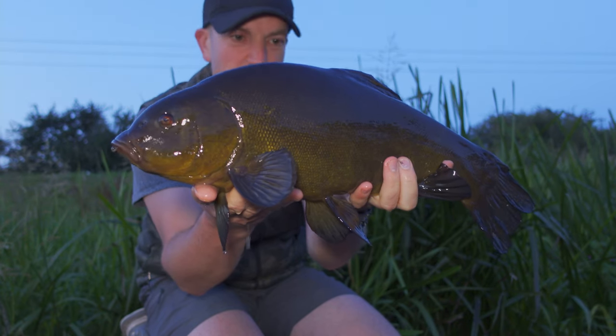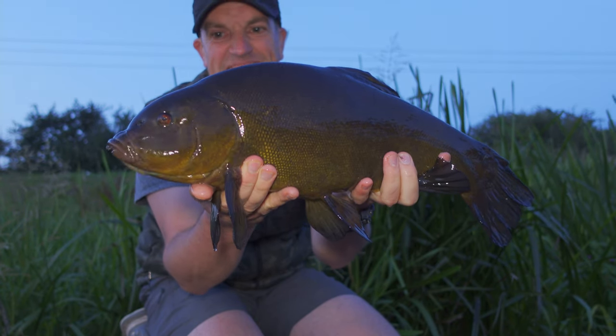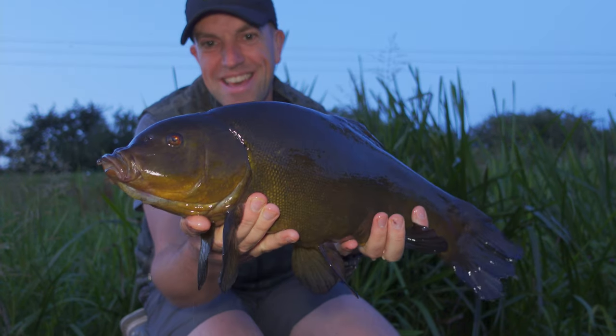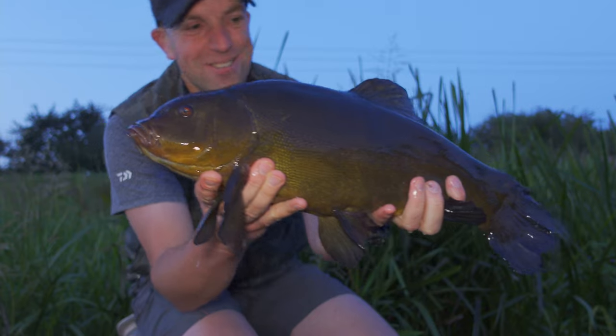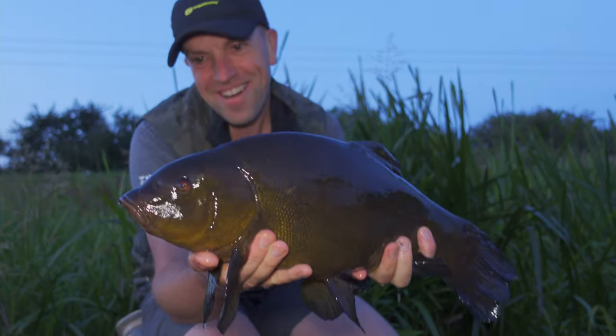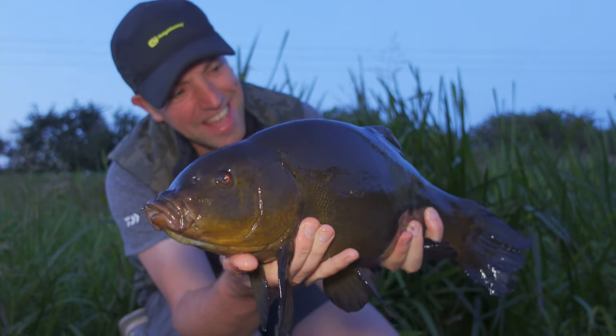I mean, not a massive fish, I would say maybe 6 pounds, something like that. But how about that? I just love them tench. Just look, he's an angry beast. Wow, guys, fantastic, fantastic fish.